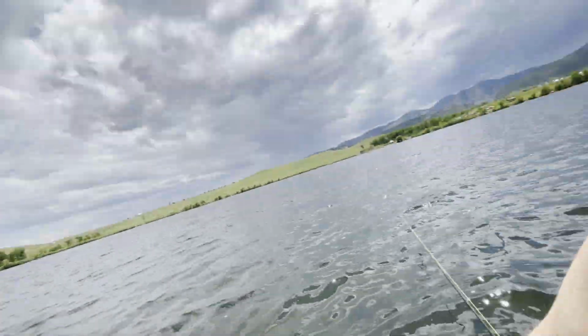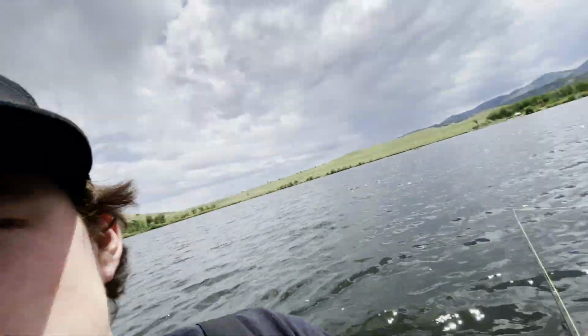We have not caught any fish yet, but there are a lot of people out here. They're all back there, so we're trying to get out here where there's less people. But hopefully we'll catch some fish. It is starting to sprinkle a little bit, but hey, at least we're out of the house having fun.